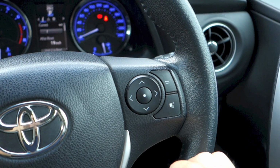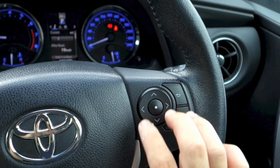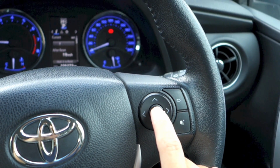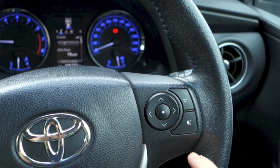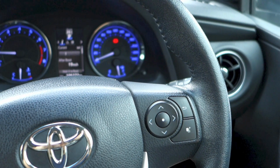Right here we have the multi-information display controls. Up and down goes between the different sub-menus. Left and right goes between the different main menus. Hit the button in the middle to select. Hit return button to go back. And hit this button to go back to the driving data menu at any time.